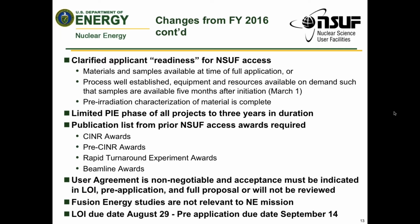An important clarification this year: the user agreement, which is an appendix in the FOA, is a non-negotiable document. Acceptance must be indicated in the LOI, the pre-app, and the full proposal, or we will not review those documents. So be sure to take a look at that early. Have your legal department look at that and get a jump on it. The time frame between now and the LOI and the pre-app is fairly short, so you probably should start on that very soon.